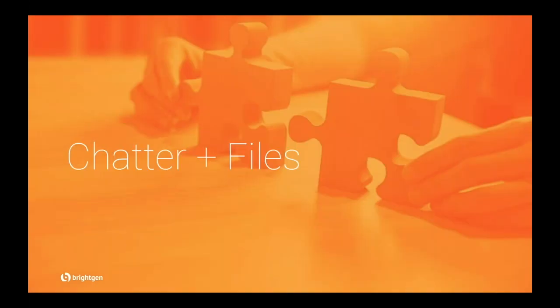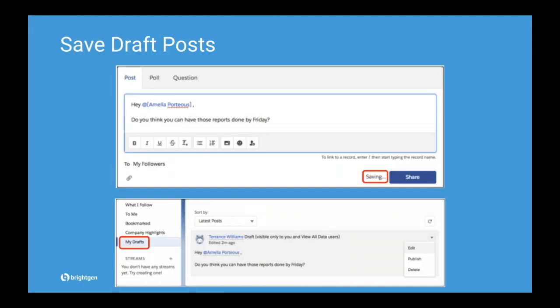So moving on to Chatter and file changes. Another excellent feature in my opinion. As you type a post, Chatter automatically saves it as a draft, which you can access later via the My Drafts tab. So you're not committed to a post as soon as you start. You can move off and come back to it at some later point in time.